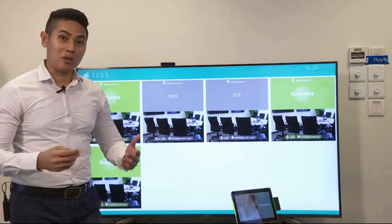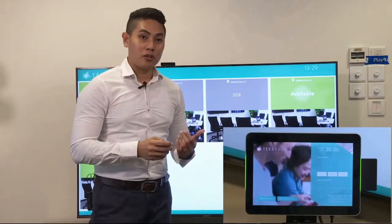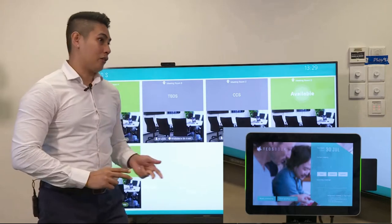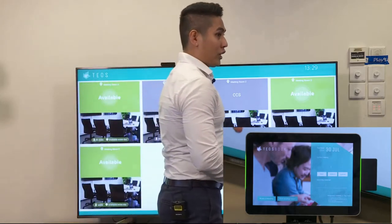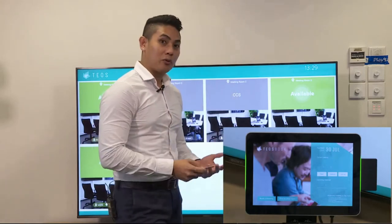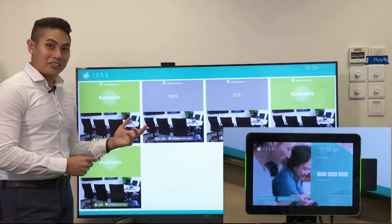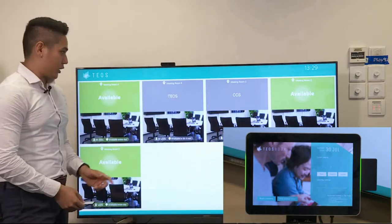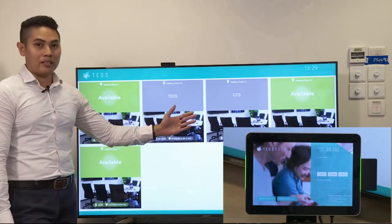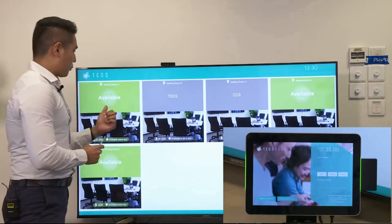Hi everyone, again, welcome back to the session. I'm going to do a demonstration for the room booking, room status, as well as room control. On the PIP portion, you can see that we have a tablet that's ready for room booking. In this scenario, I'm going to do a mock-up of room booking. Behind me, you can see the room status as a one-shot solution. Both rooms have been occupied. One room has been occupied by TEOS, the other room has been occupied by the CCS. In my scenario, I'm going to occupy room A.